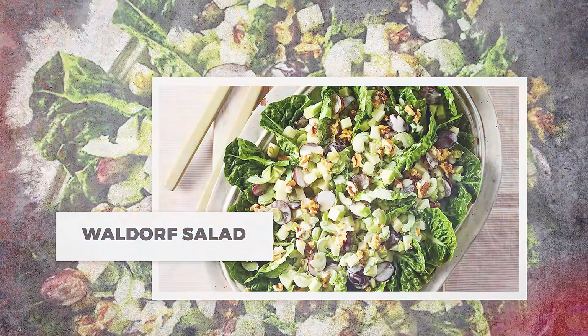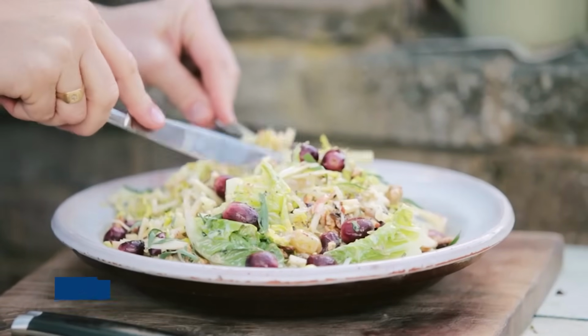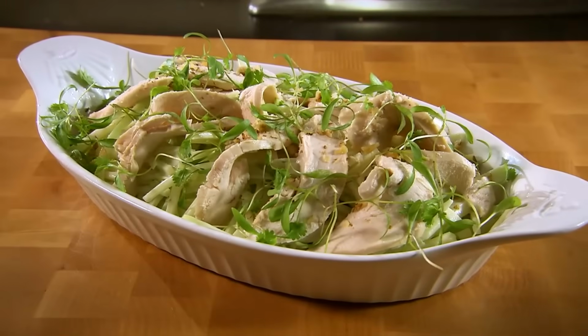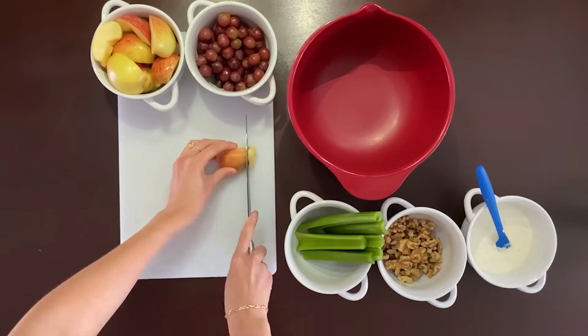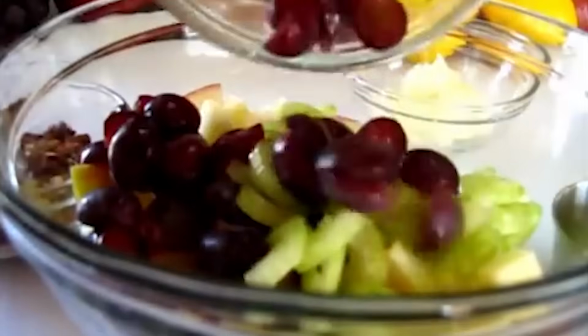And number 1, Waldorf Salad. Invented at the Waldorf Astoria Hotel in New York in the late 1800s, the Waldorf salad gained widespread popularity through the early and mid-1900s. Classically composed of chopped apples, celery, walnuts, and mayonnaise, it combined crunch with creaminess and a hint of natural sweetness. Raisins or grapes were later additions for extra flavor.